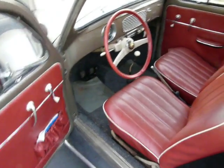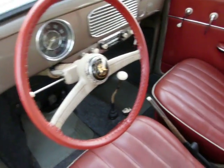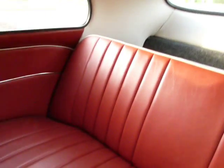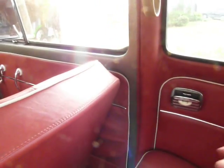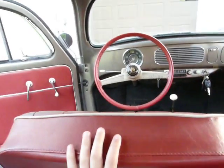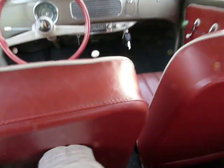The red vinyl interior is all original except for this leather steering wheel cover, which my grandfather sewed on. The rear seats do fold down. Kind of. The DeLuxe model also features an ashtray for the rear seat passengers. I don't really fit back here. My head's kind of in the ceiling. I don't really have much knee room either.